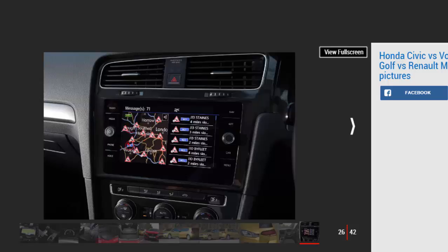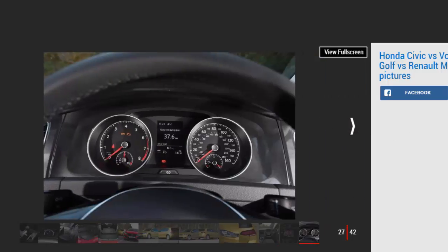In fact, it doesn't take long behind the wheel of the Megane to realize that it has been developed with comfort and refinement in mind. The soft suspension effortlessly soaks up bumps, while wind, road, and engine noise are all kept at bay. The Renault isn't as poised on the road as the Golf, but it boasts plenty of grip and accurate, well-weighted steering.